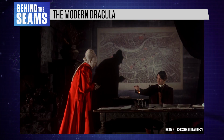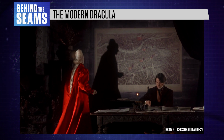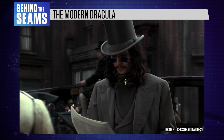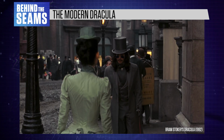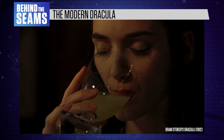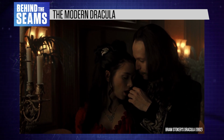When he first meets Jonathan Harker, Gary Oldman's Dracula is a creepy old man with white hair, wearing red robes with no immediately recognisable historical basis. But once he's rejuvenated himself by drinking fresh blood, he begins to look like a healthy middle-aged man with luxuriant hair and a moustache, wearing a Victorian suit and top hat when he travels to London. This is similar to the transformation we see in the novel. This version of Dracula is predatory, but not conventionally attractive, and the Oscar-winning costumes go a long way to make this film stand out from the many adaptations that came before.